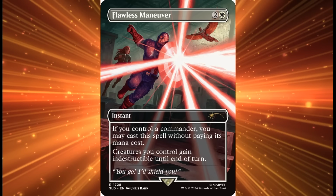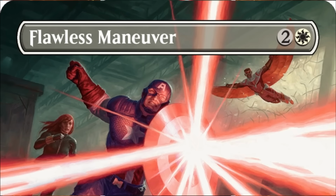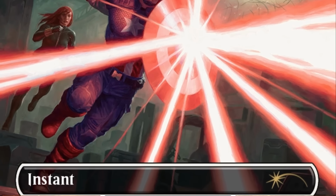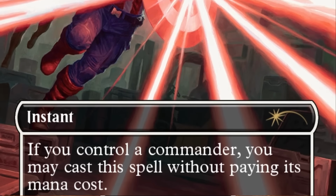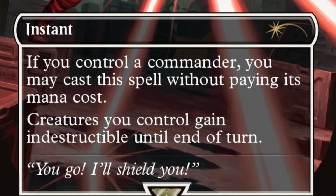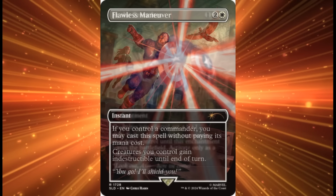Our next card is Flawless Maneuver, a 1 white and 2 other casting cost instant speed spell. So what does this card offer us other than beautiful artwork? It says if you control a commander, you may cast this spell without paying its mana cost. Creatures you control gain indestructible until the end of turn. And it says you go, I'll shield you. Guys, a perfect card for Cap.